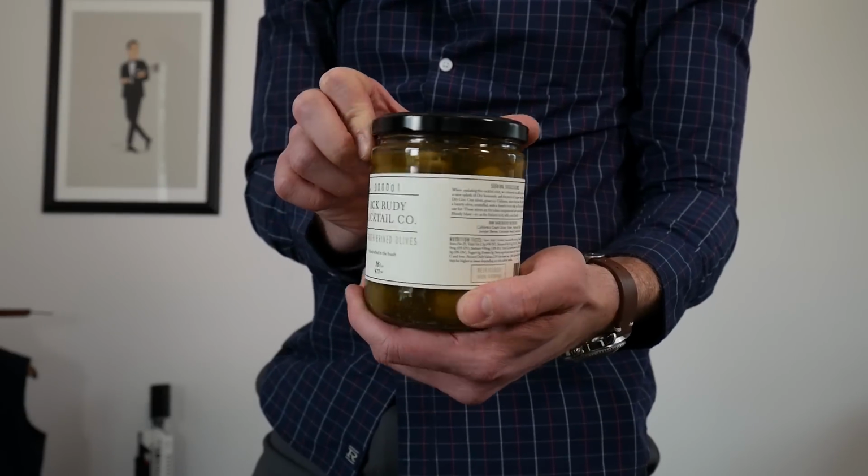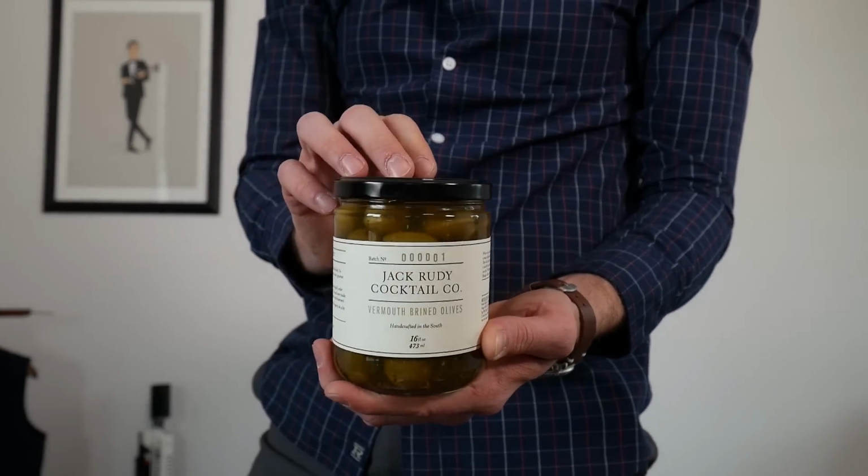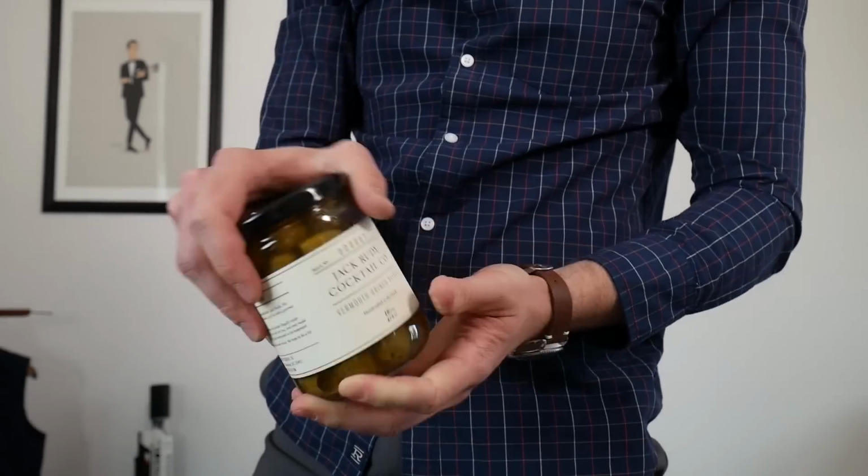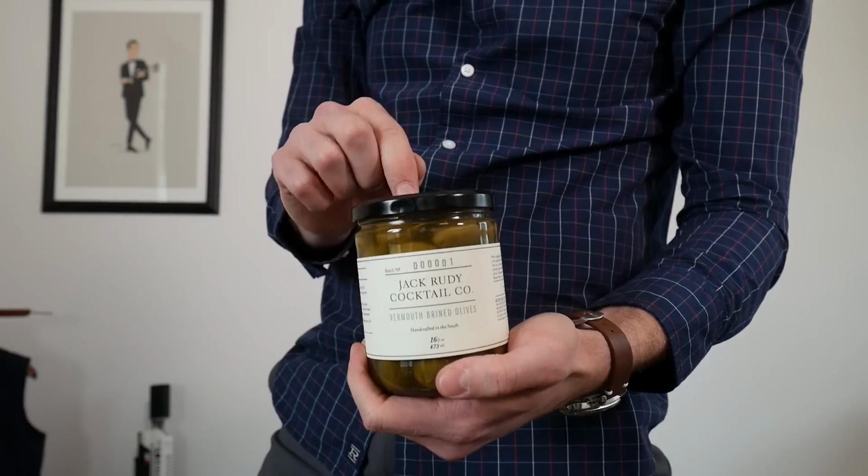But they also shipped olives. So they'll ship you some food and snacks too, which is nice. So that is the Speakeasy box. I gotta open these pretty soon.